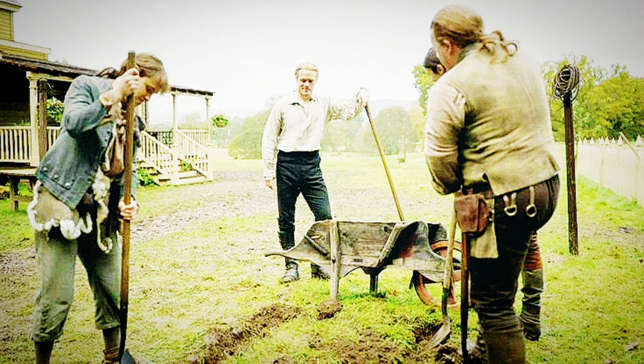Nice scene between Jamie and Brianna. You guys can see the portrait, it is a portrait of the actor that played William in season 4.